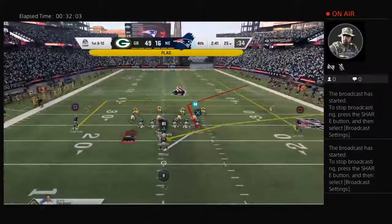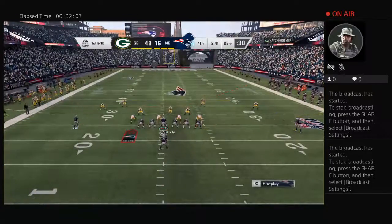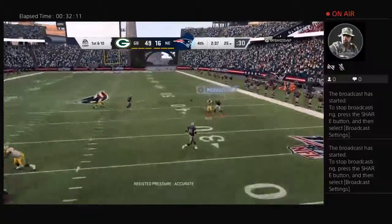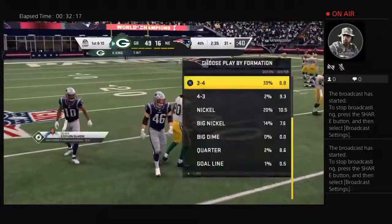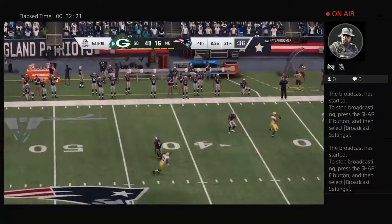Plus, you're giving up yardage. So Brady and the Pats take over 1st and 10 at their 25-yard line. Brady going to throw. And Brady going to be intercepted a 3rd time. Kevin King with a pick. And his guys are going to take over at the 31-yard line.